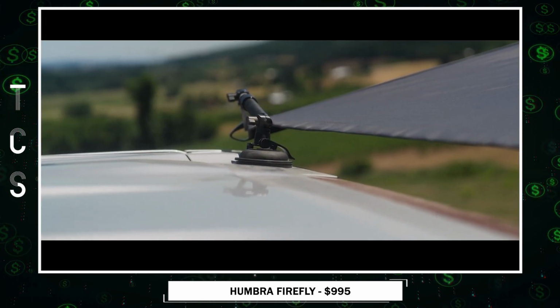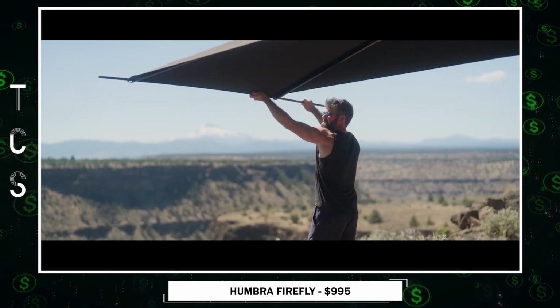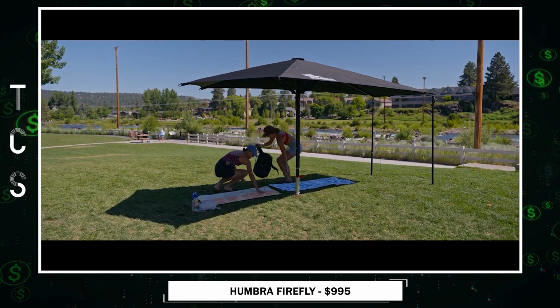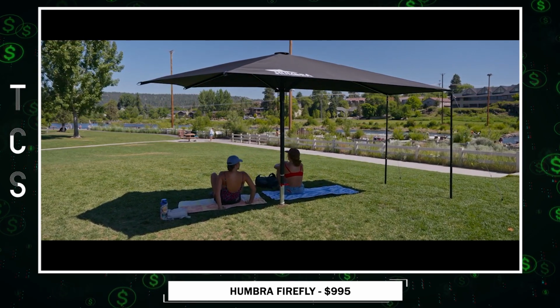With a robust 3-point anchor system tested to withstand winds up to 25 mph, HUMBRA FIREFLY stays securely tethered to your vehicle. Experience adaptability with optional canopy extensions and sidewalls for added privacy and expanded coverage.